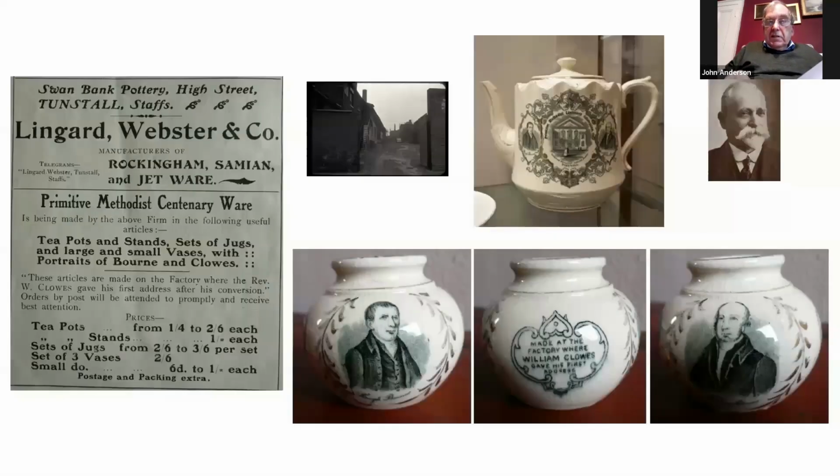Next one, please. Yes. Now this advert is for Lingard and Webster and Co. of Swanbank Pottery, High Street. I should have mentioned with the Humphreys stuff, the advert offers a discount to Sunday schools, etc., buying in bulk, so they could use the stuff as a fundraiser, which is very interesting. But anyway, coming on to the Lingard and Webster stuff: Primitive Methodist centenary ware, teapots and stands, sets of jugs, large and small vases with portraits of Bourne and Clowes.